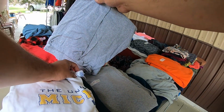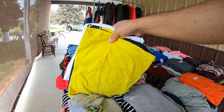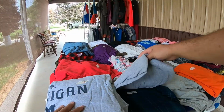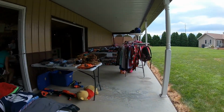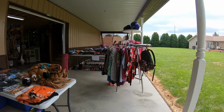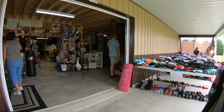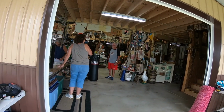I am looking through the clothes to see if there's anything else vintage, but there's really not. A lot of Michigan stuff. Saw some newer Ohio State stuff. So those were the only two vintage pieces I saw. And clothes is not really what I want to buy. I do like buying vintage T-shirts and things like that, especially the hats. But yeah, so I just keep looking.